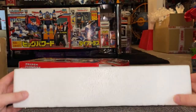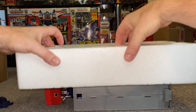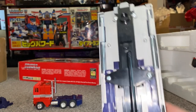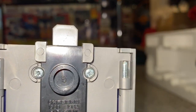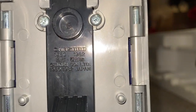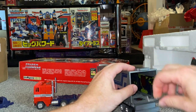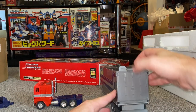Let's have a look at the actual figure. And yeah, you can tell this is hardly played with. Right, let's stand this up. So the Canadian trailer, is that a 5? Yep, that's a number 5 there. And there's your different stamp. Let's have a quick look inside. There's nothing in there, obviously, because the roller's out there.